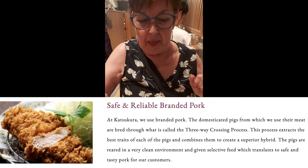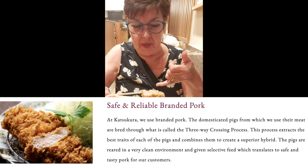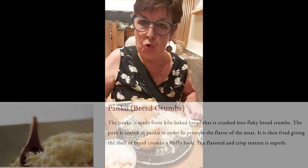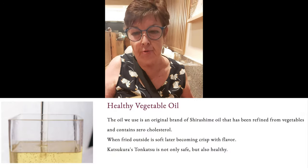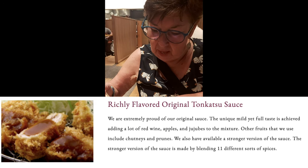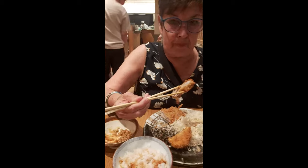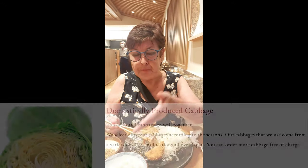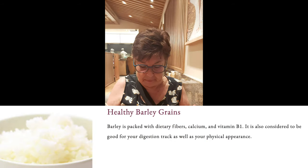Delicious. Now this bowl is an absolute treat. It's not fatty, it's very good quality meat, and the crumbs, they use a special crumb on the outside, and it's not oily. It's so nice and crispy. It's really good. Now you can just dip it into the sesame seeds and into the sauce. And I just want to take a little bite. The combination. And you can have as much cabbage, rice, and soup as you want. It's such a treat. I'm eating like a queen now.